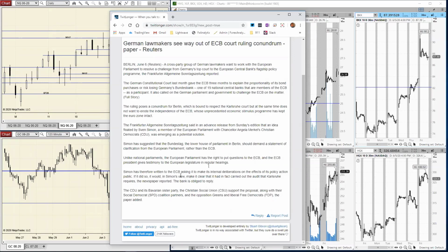Simon has therefore written to the ECB asking it to make its internal deliberations on the effects of its policy action public. If it did so, it would, in Simon's view, make it clear that it had in fact carried out the audit that the Karlsruhe court requires, the newspaper reported. The bank is obliged to reply, and the Christian Democrats, the Bavarian sister party, the Christian Social Union, support the proposal, along with their Social Democrat coalition partners, and the opposition Greens and Liberal Free Democrats.